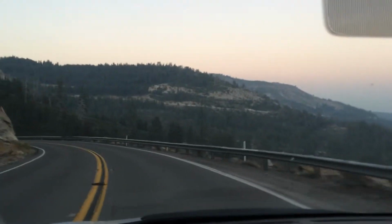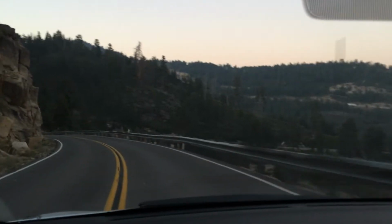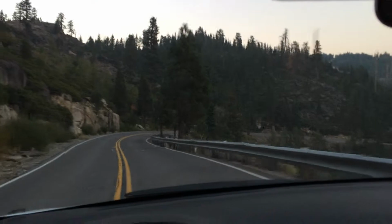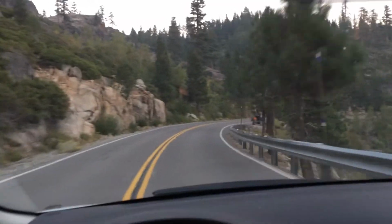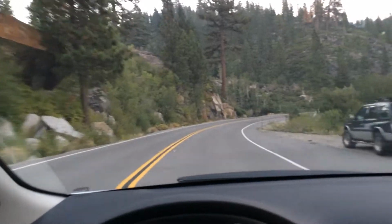That's Highway 80. I believe it goes from the San Francisco, Oakland area, all the way into Salt Lake through Denver. I'm not sure if it goes to Chicago or towards St. Louis. I have to look at the map.